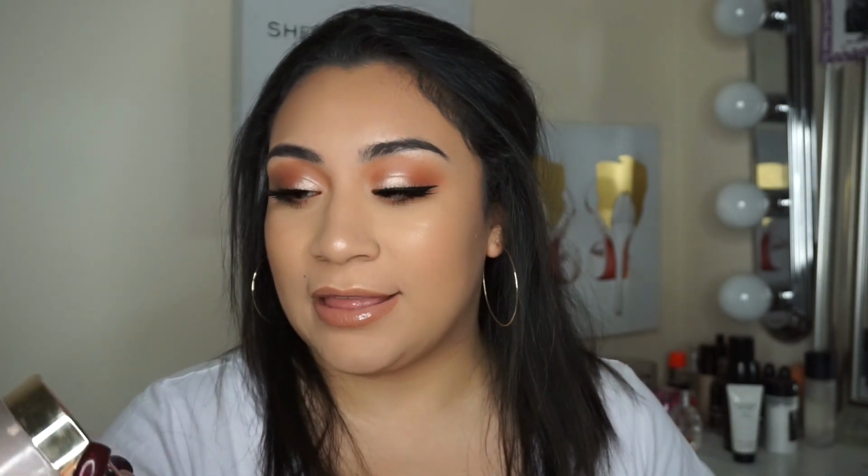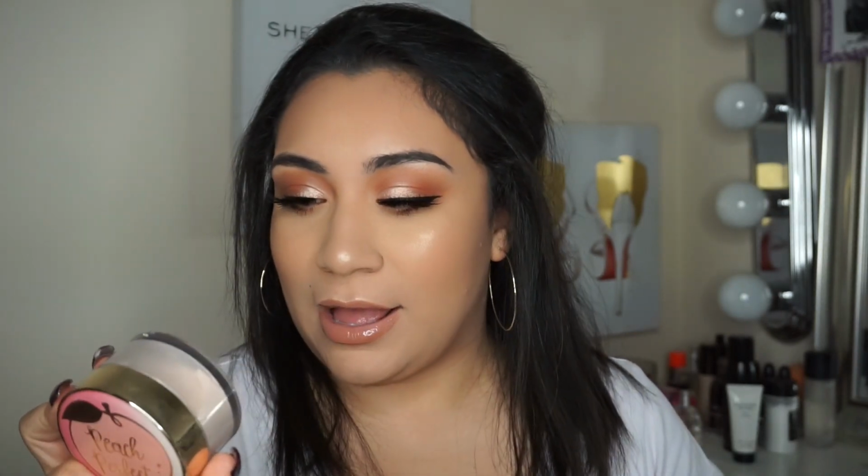Alright guys, so I just wanted to quickly also mention the Peach Perfect Mattifying Loose Setting Powder. This stuff is amazing. I also picked this up. I wasn't doing a full review because I have already tried it. This stuff is like the holy grail of loose setting powders. I had the Laura Mercier, the RCMA powder right back there, the Cover FX. I have so many setting powders and this one has got to be hands down my absolute favorite.